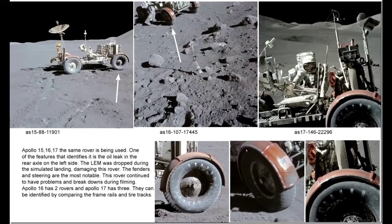Apollo 16 has 2 rovers, and Apollo 17, apparently, at 3. They can be identified by comparing the frame rails and tire tracks.